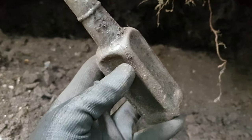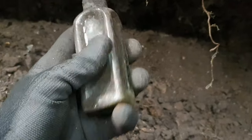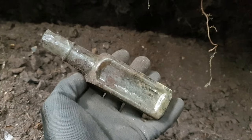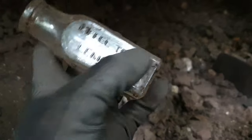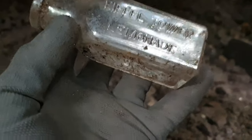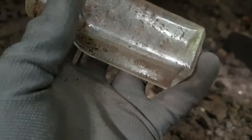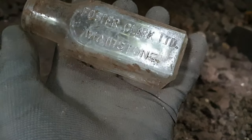Right, we have a shear lip sauce. Victorian, plain. Right, an Eiffel Tower lemonade has popped out. Foster Clark Limited Maidstone.